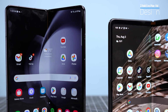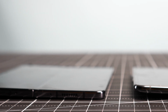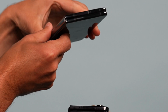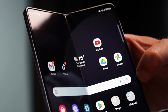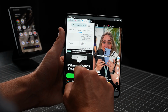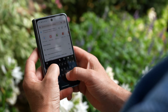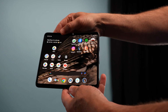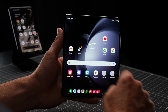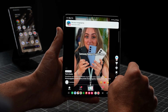The Galaxy Z Fold 5 and Pixel Fold have very different designs, and there's pros and cons to each approach. The good news is that both phones fold fully flat thanks to smart hinge designs. Samsung's foldable has a narrow 6.2-inch display up front and a large 7.6-inch display on the inside in a portrait orientation. The Pixel Fold has a smaller but wider 5.8-inch screen up front and a 7.6-inch inner screen with a landscape orientation. I prefer the cover display on the Pixel Fold, but I like the inside orientation of the Z Fold 5 because the taller aspect ratio is better for apps like TikTok and Instagram.